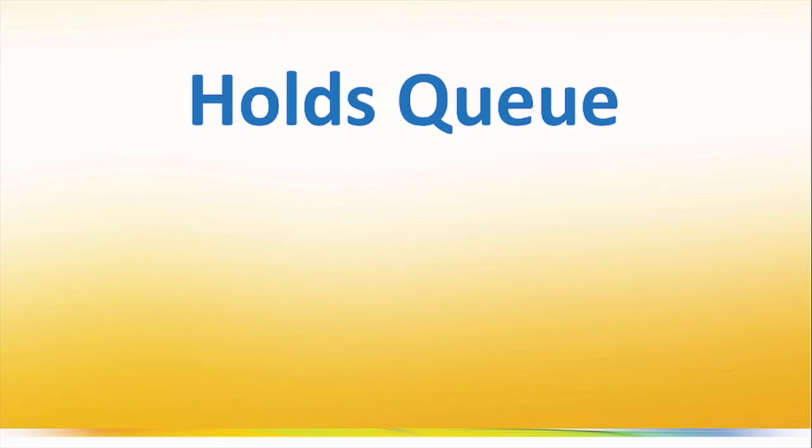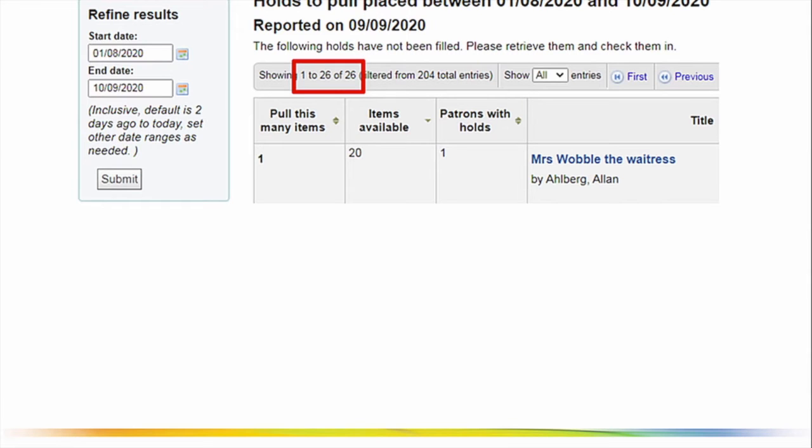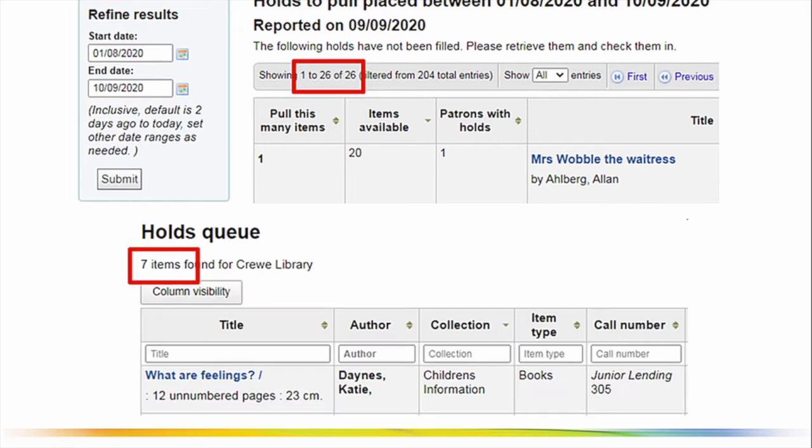to fill each hold. You can see on our system here that Crew Library had 26 holds that they could have potentially filled, but our holds queue only requested 7. It determined that those 19 other holds could be filled faster from other libraries. If holds queue is set up correctly, there's no duplication, so you don't risk multiple staff members searching for items to fill the same hold.